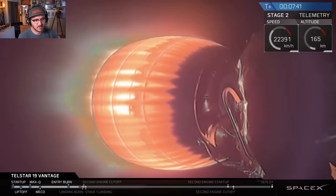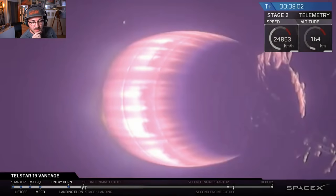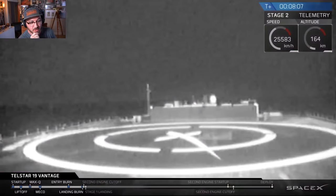So we currently don't have a good video downlink right now as it's going through that. As we go supersonic here, we're about 20 seconds away from the landing burn, and then again 10 seconds to SECO, and then 5 seconds after that to landing. So hopefully we do get a video feed coming back. Landing burn is starting. Landing burn started on stage one, so hopefully we'll see a video feed from the drone ship. AOS. Drone ship has acquisition of signal, AOS. Here we go.